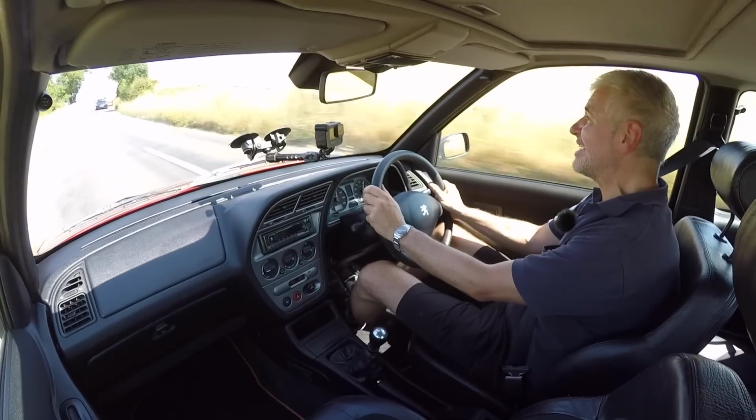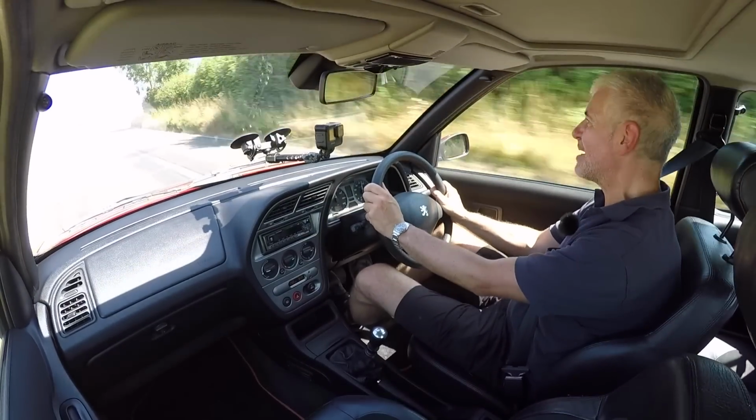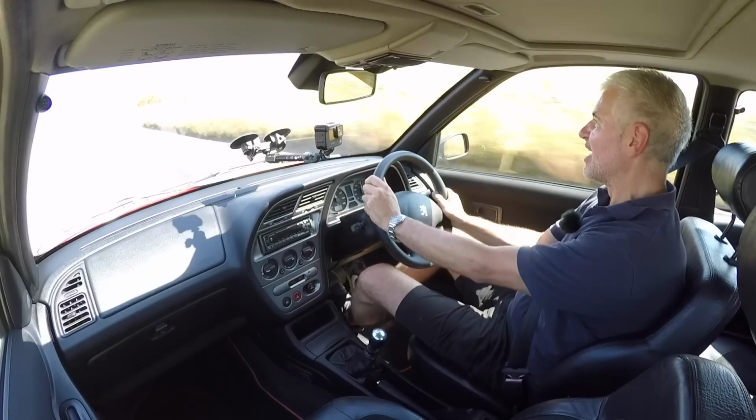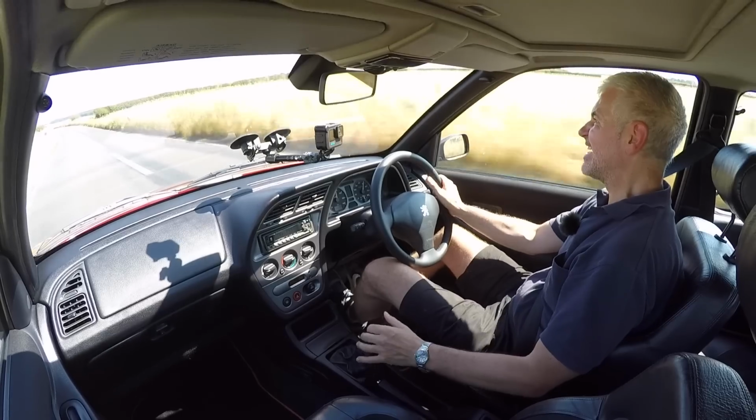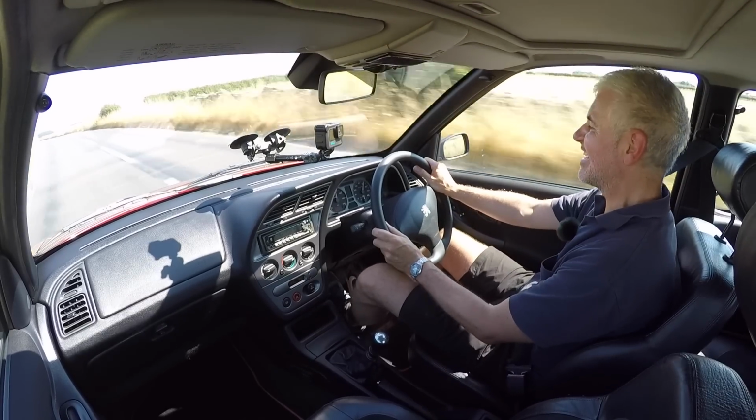It revs all the way to 7,000, which is pretty impressive, and it feels lovely. It's really, really zingy. The throttle response is instant. It continues to keep pulling all the way through, but it's not gutless at lower revs, which is really nice and quite unexpected, frankly. It also doesn't sound too bad. You get a bit of intake noise. It's very smooth. So engine-wise, thumbs up.